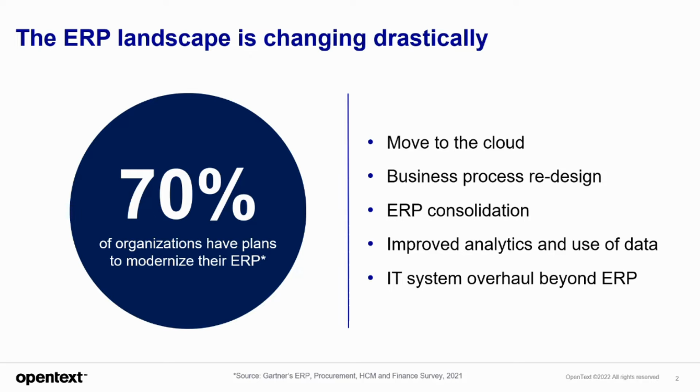In addition to the ERP, we're also seeing organizations looking at modernizing other business applications and systems. A main reason for this is that ERPs are often integrated with various other systems, and these in turn have a significant impact on the overall business process performance. And it's this last point around integration that I want to dive a bit deeper into in this presentation.